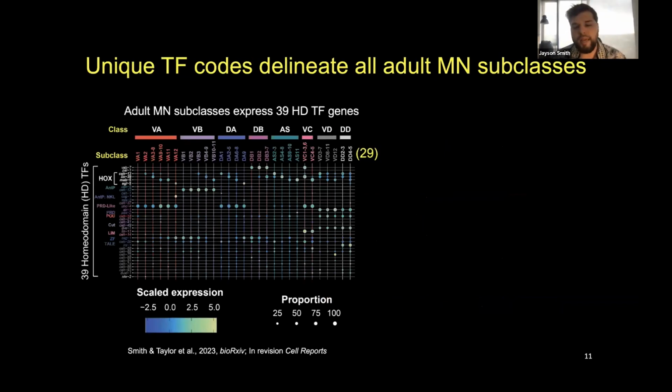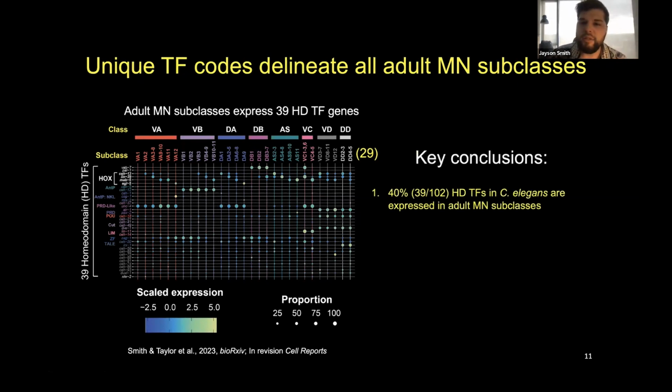And so next, I wanted to investigate on the basis of what types of genes, what gene families, are these 29 adult motor neuron subclasses delineated or differentiated. One of the most interesting gene families was the homeodomain transcription factor genes. It was very interesting because, of course, as we know, these have been studied extensively in the context of animal development. But here, what we found is that actually 40% of the homeodomain transcription factors that are embedded in the C. elegans genome persist in terms of expression across these adult motor neuron subtypes.